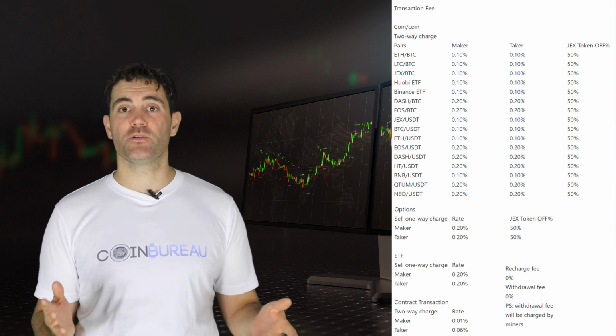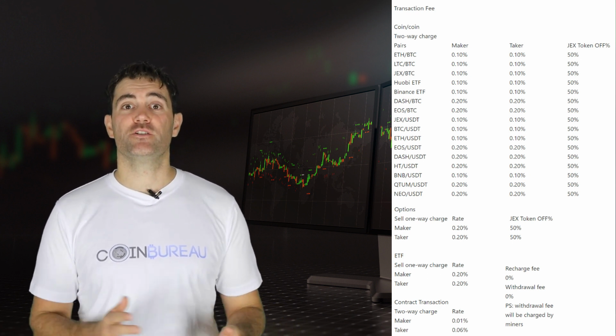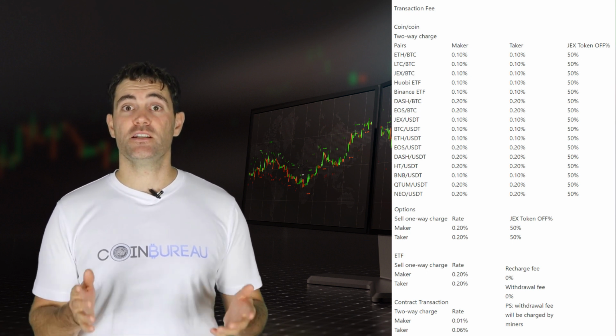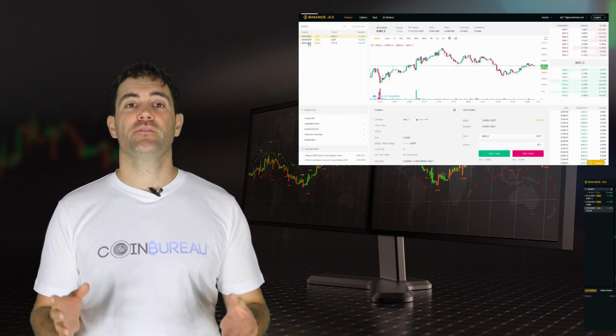Oh, and while we're on deposits and withdrawals, I think that it's worth mentioning that there are no options for fiat deposits and withdrawals. So you'll need to use a fiat gateway exchange in order to first get your crypto. Moving on though, I want to take a look at one of the most important points about this exchange, and that is the trading technology. Like the main Binance exchange, there are two different platform options that you can select. They are the standard and the professional.